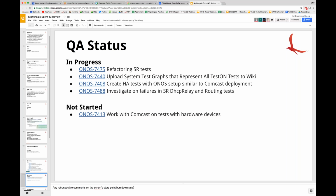I am working on creating a version of the HA tests that work with similar topology, applications and configurations as the Comcast deployment. And then there are some failures with the DHCP relay and routing tests for segment routing, and I think there's already a bug filed for one of those issues. We have not started working with Comcast to create drivers for the devices they're using. We're in contact with them. We just need to find time to sync up. That's all I had.